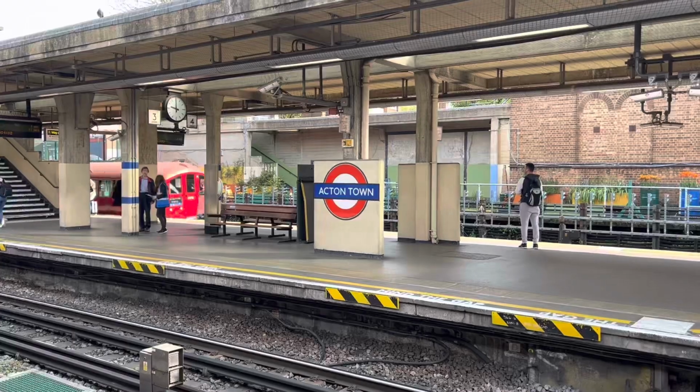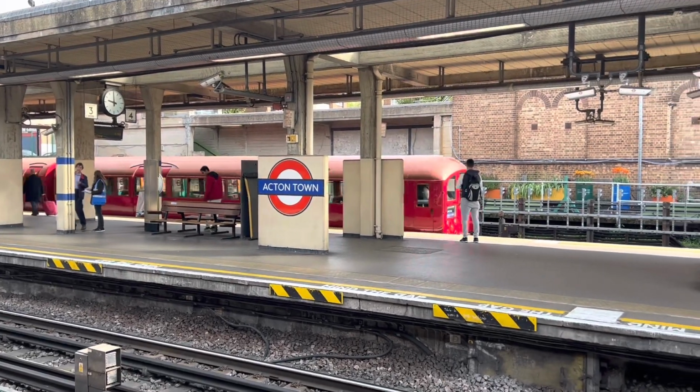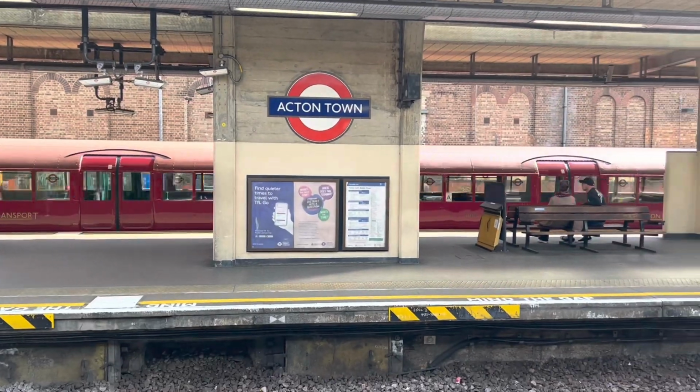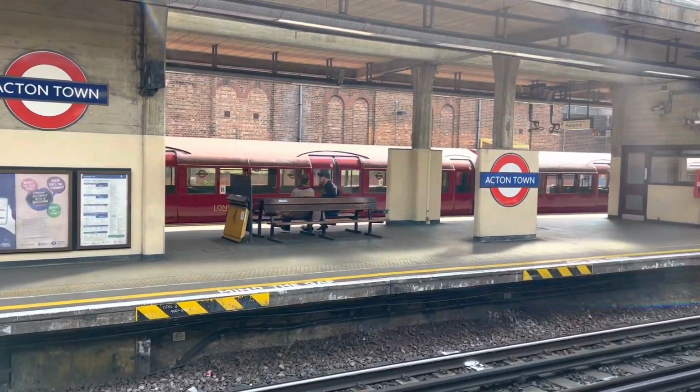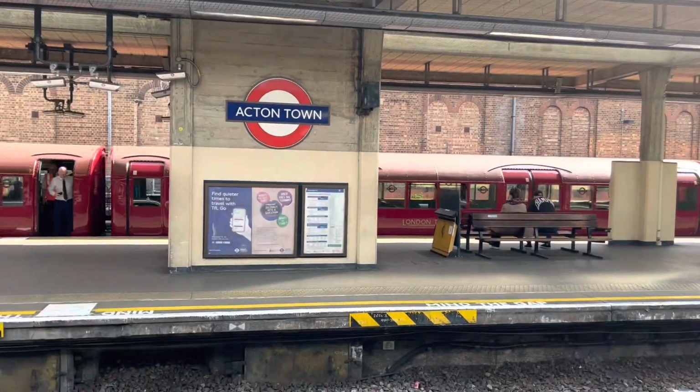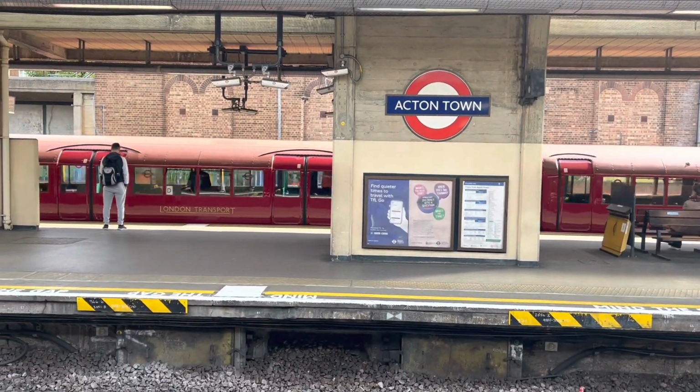And here we see the train arriving into Acton Town station from the London Transport Museum depot just across the road. It was heading into the reversing siding to make its way back to platform 2, which is the one we're on, before the 10:15 departure to Uxbridge.